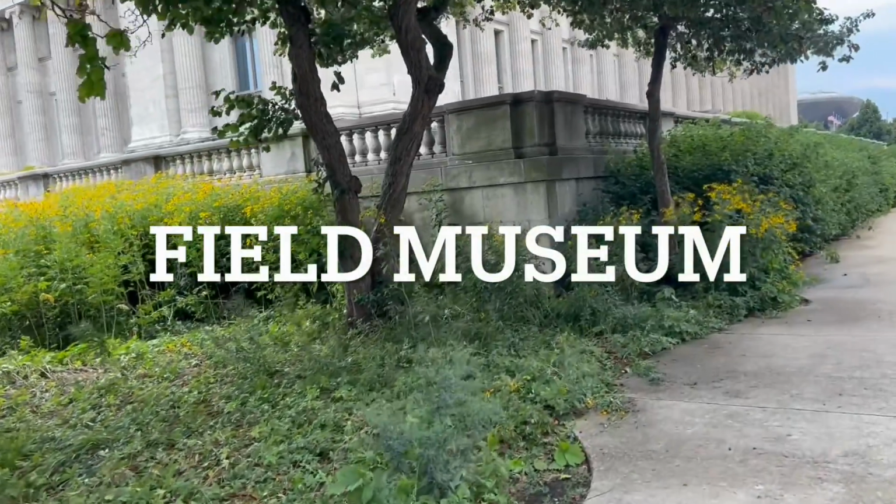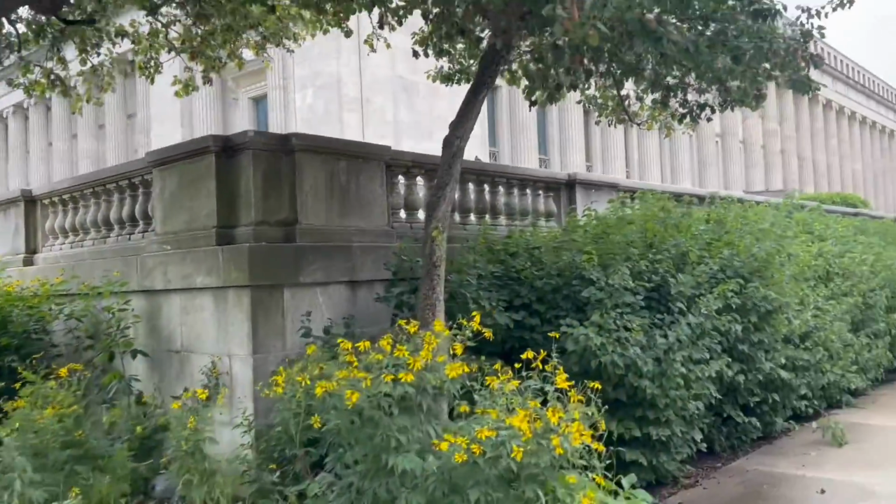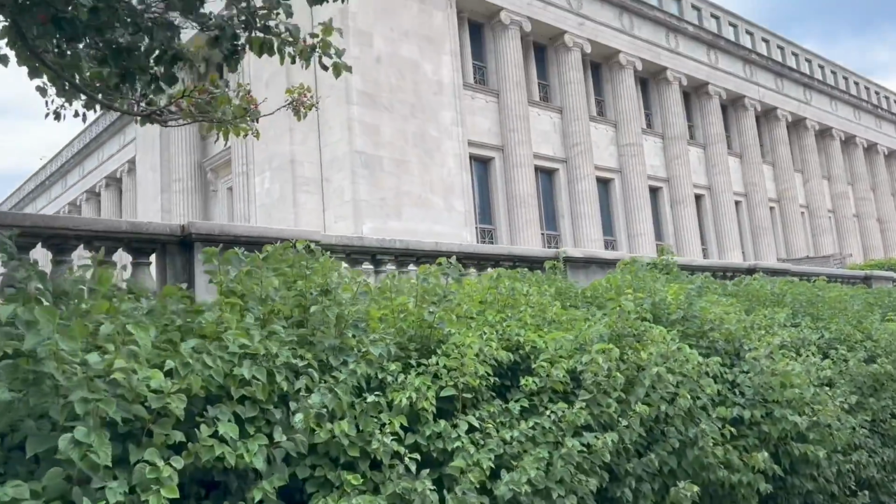Look at the architecture of this place. I really like the architecture in Chicago. See this?